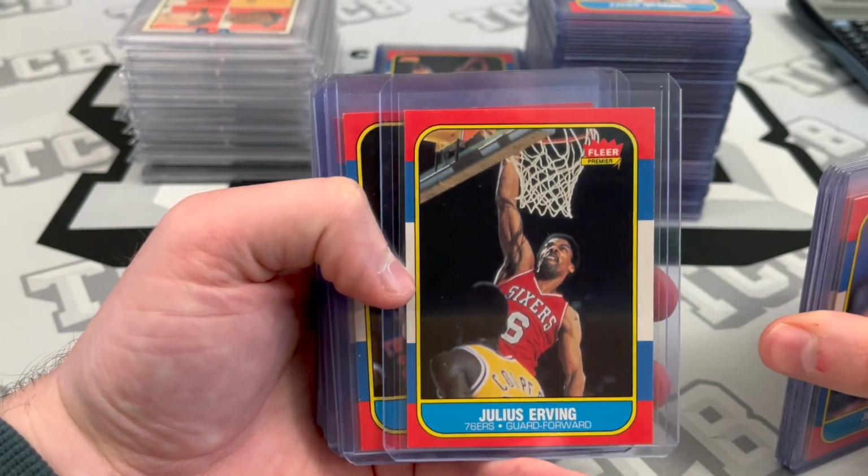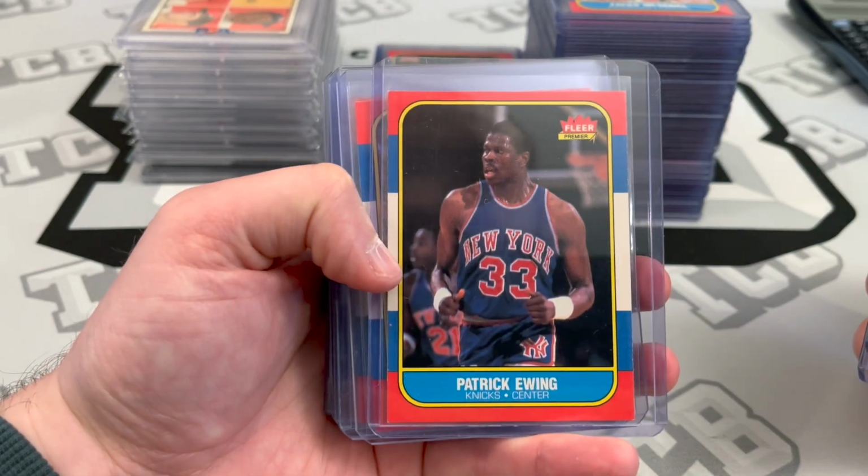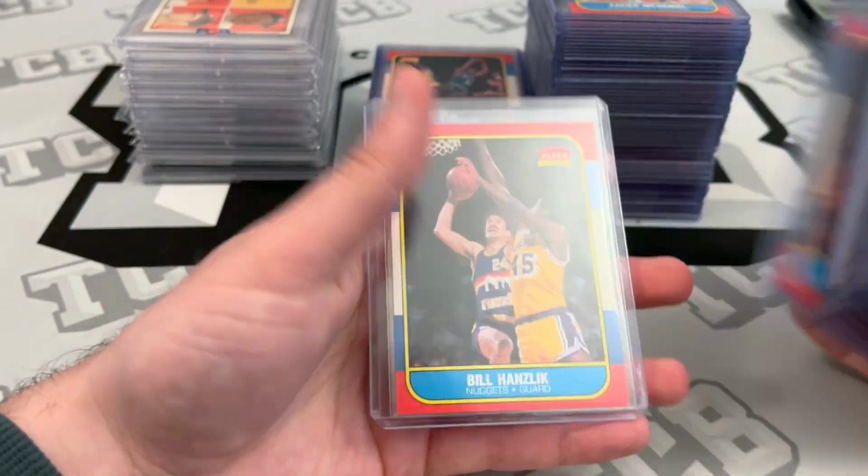Dr. J looked okay. Centering was off. Whitening, I'd probably say mid-grade there. Patrick Ewing, same thing. Centering off, mid-grade. So I'll be very excited.